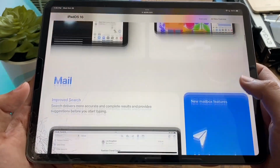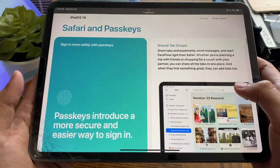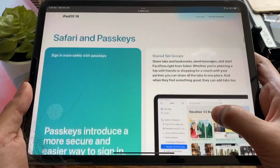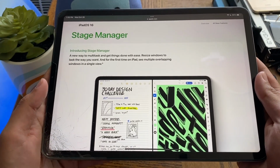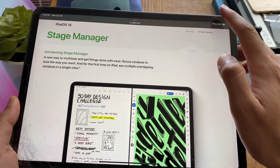And SharePlay, richer collaboration, Mail, so you have more options in Mail and stuff. Safari and passkeys, shared tab groups. This was something that a lot of people were waiting for, passkeys and tab groups. And then here's my favorite thing, Stage Manager multitasking, or so it's just called Stage Manager, but it's essentially multitasking.